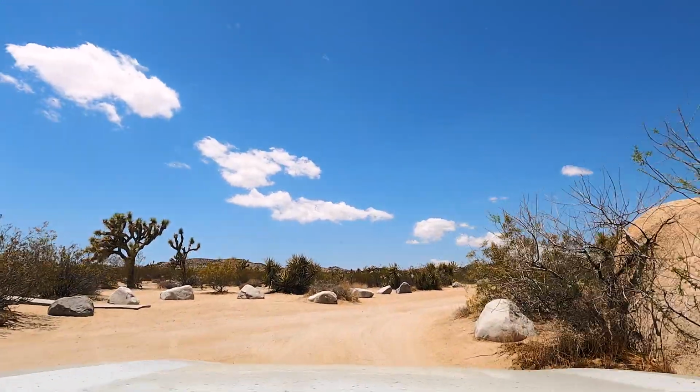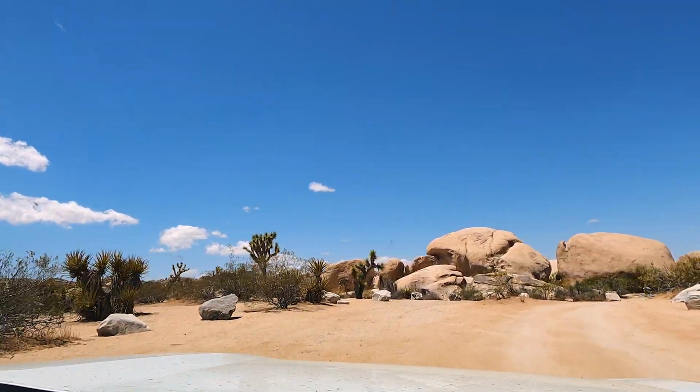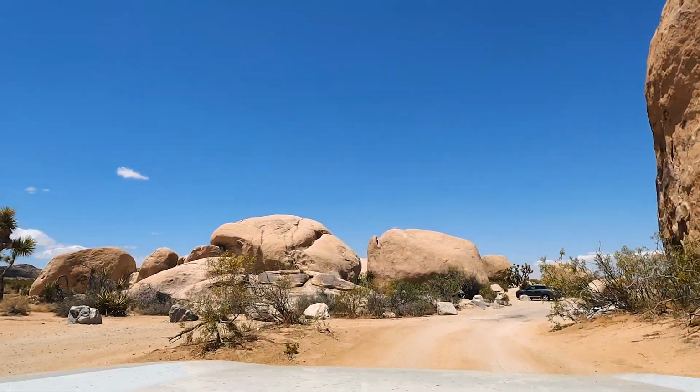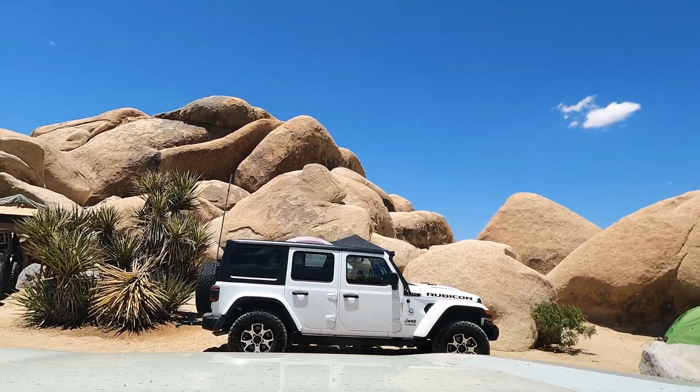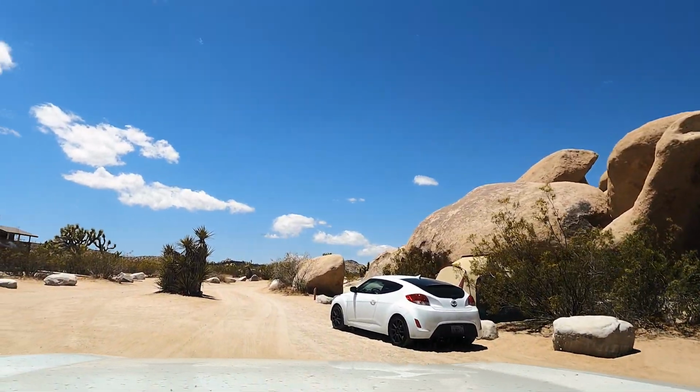These massive rocks. I kind of feel like I'm in the Flintstones. It's kind of cool. Yo, this place is awesome. We stopped into the Bell Campground because these massive rocks popping out of the ground are so cool. They're huge. You can literally camp right next to them. There's people with Jeeps with the tents on top, kind of doing wilderness camping. There's people with just tents on the ground.